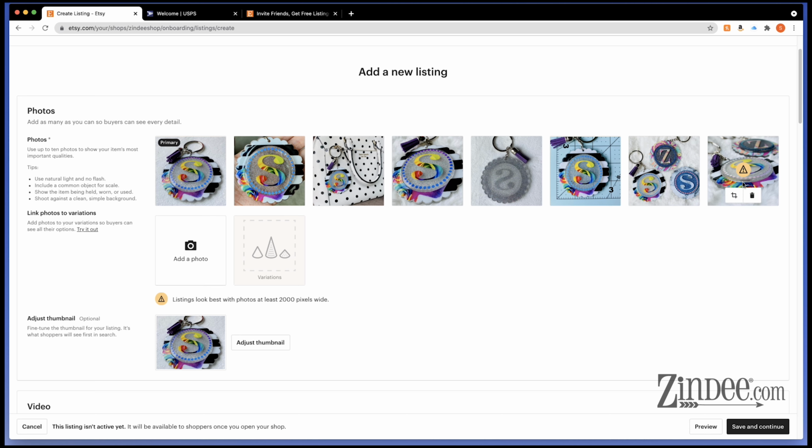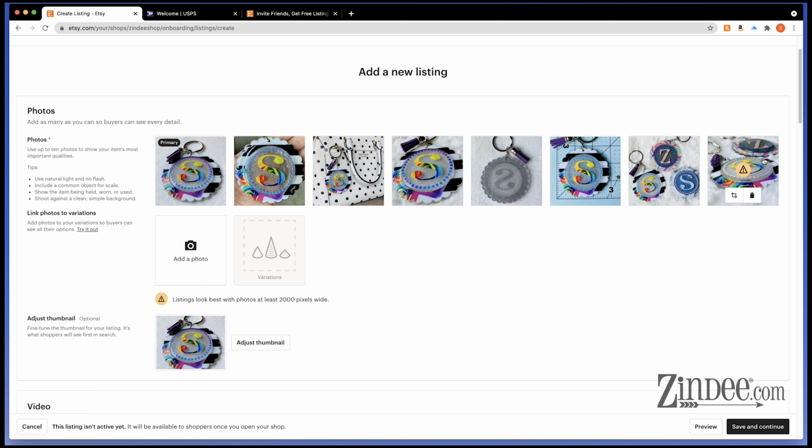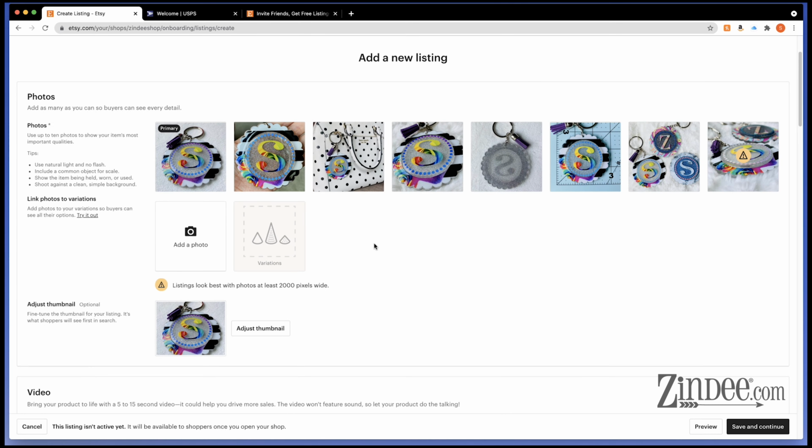That usually means the photo is a little small or doesn't have the best quality. It'll tell you, yeah, 2,000 pixels wide. This one's barely not there, so it's good to go. It just gives you some ideas to help. If you have this on all your photos, you don't want that. You want nicer quality photos. All these were just taken with an iPhone in really bright sunlight. Natural light's usually the best.